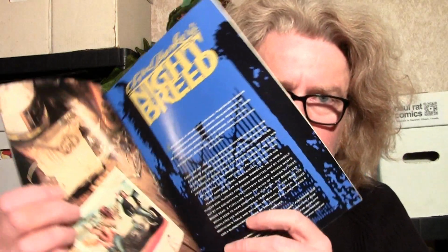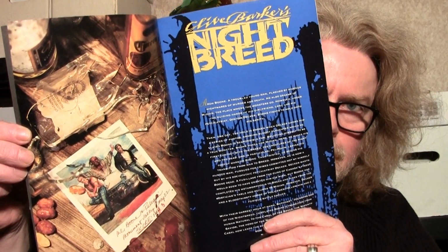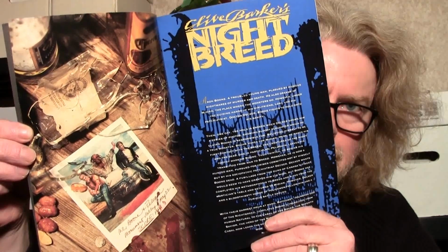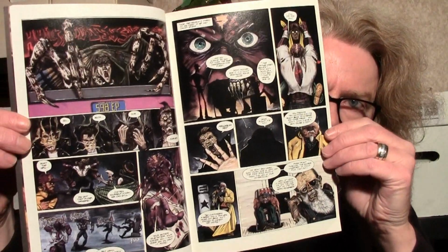And what caught my eye was Clive Barker's Nightbreed, which was huge back in the day. He actually launched a bunch of different comics that really didn't take off. I picked up some of them. The one that I remember is Ecto Kid. But yeah, it's pretty funky artwork.